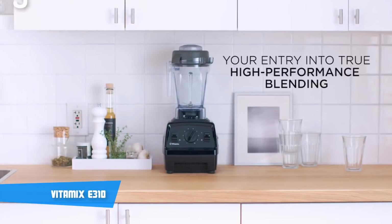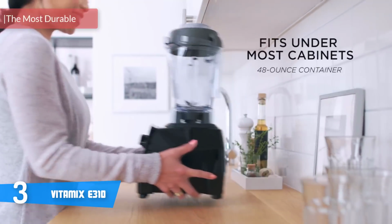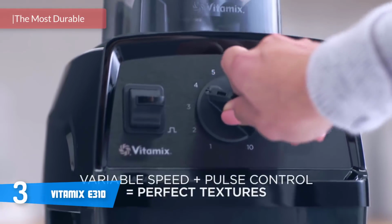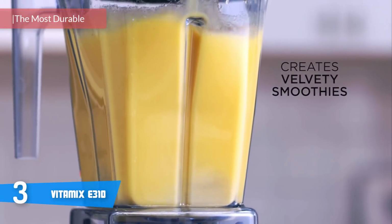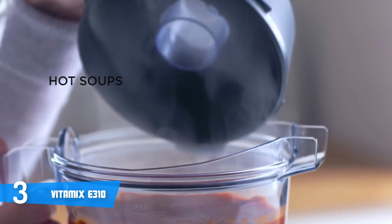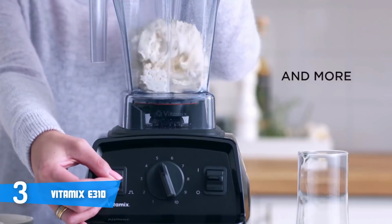At number 3, it's the Vitamix E310. The Vitamix E310 made its way to the top of the chain for a very short period since it was released recently, but due to its quality and high performance, it's remained up there. This blender has features that make it a suitable blender in every kitchen.